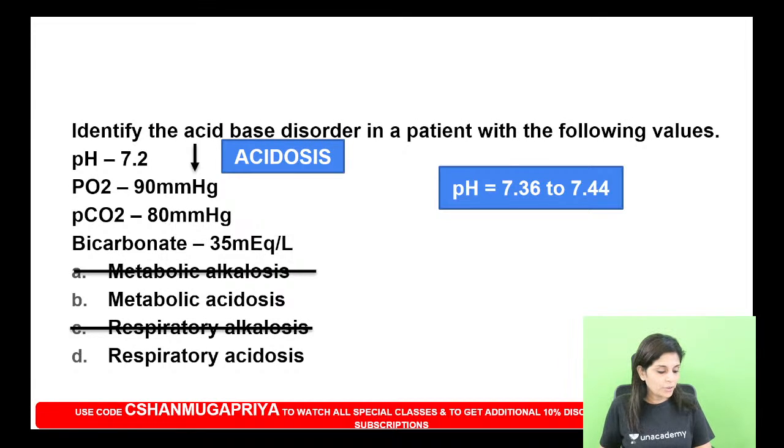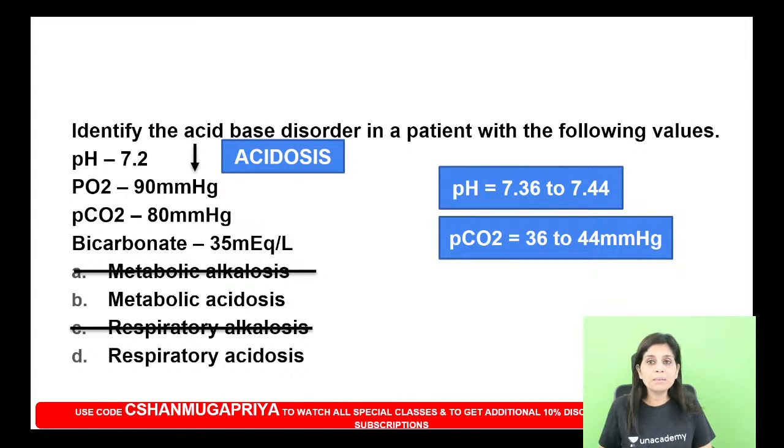And then to find out whether it is respiratory or metabolic condition, you look at PCO2, you look at bicarbonate. What is a normal PCO2? The normal PCO2 is you take off the 7. Yeah, so normal PCO2 is 36 to 44 millimeters of mercury. And in this condition, PCO2 is elevated.